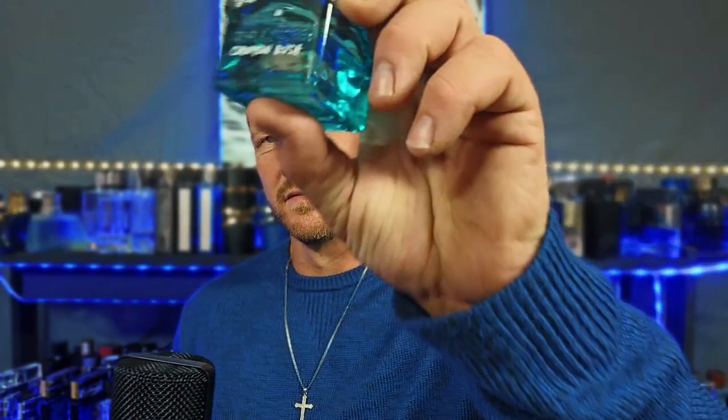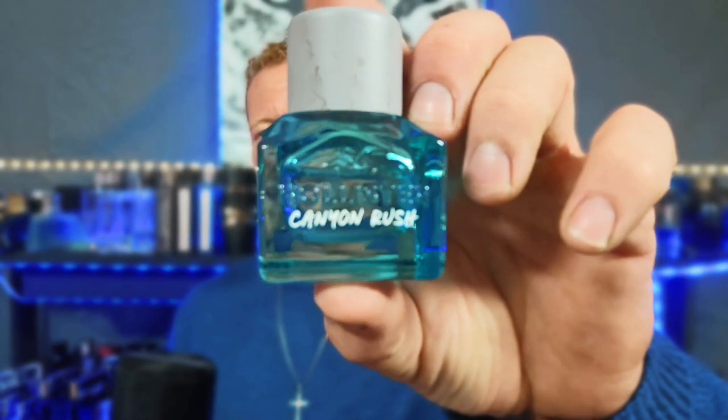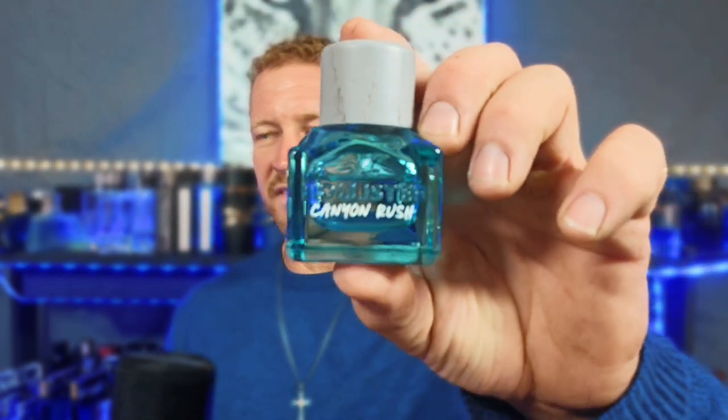Up next, if I knew that this was going to be a fragrance that I would wear so much and enjoy so much, I would have bought a bigger bottle. And that is Hollister's Canyon Rush. These Canyon ones are clones. If you haven't known that already, they have a Creed Aventus one and they have an Invictus one.